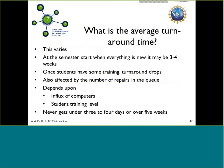Okay, average turnaround time varies depending upon what time in the semester it is. Crisis time seems to take place within about the last 5 or 6 weeks of the semester. But when the semester starts, it might be 3 or 4 weeks. And this is one of the sticking points, one of the things that I think we would like to find a way to improve. Unfortunately, with student training involved while this is going on, it is very difficult to speed up the turnaround time. It can be gotten down to 3 or 4 days when we're operating at peak performance. But the number of customers, the number of computers coming in, and the student training level are really the key components in determining how quickly we can get a machine back out. And of course, we favor quality over speed.